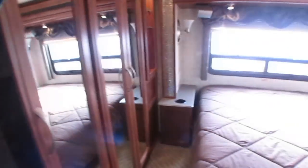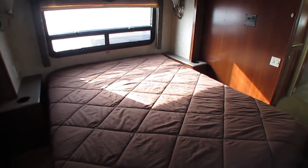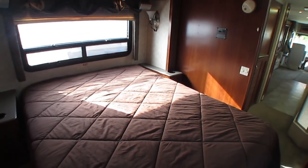Got some racks in here, and it's also got a leaf for your table. I'm assuming that's what that is. And you've got the vacuum cleaner attachments because this unit does have the optional vacuum cleaner built in. So it's pretty well loaded out, folks.